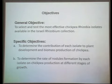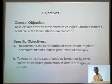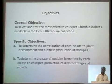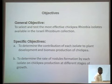The objective of this study is to select and test for the most effective chickpea rhizobium that's available in the Israeli rhizobium collection. To help us achieve this main objective, two specific objectives were set. The first one is to determine the contribution of each isolate on the chickpea. And the second one is to determine the rate at which each rhizobium contributes to the formation of root nodules.